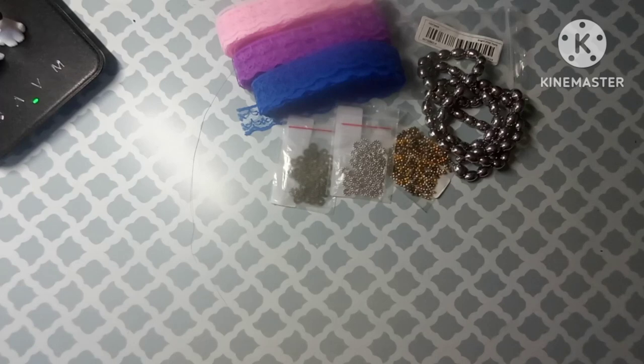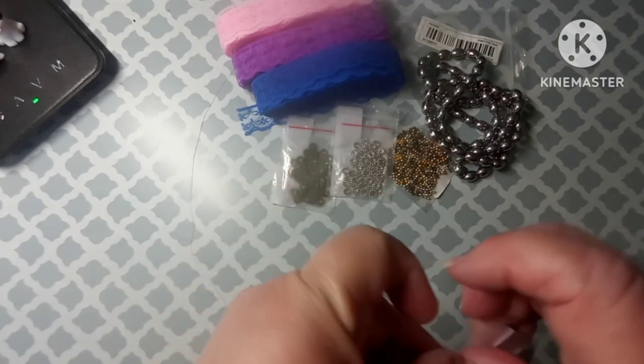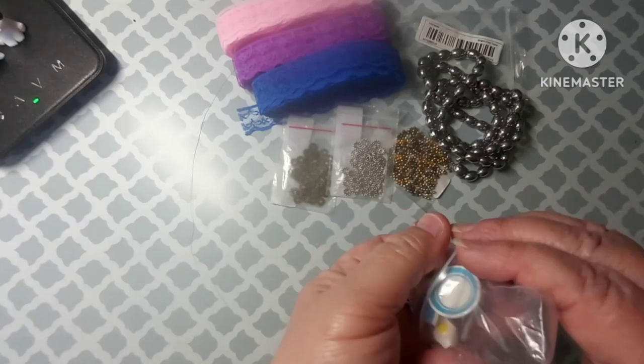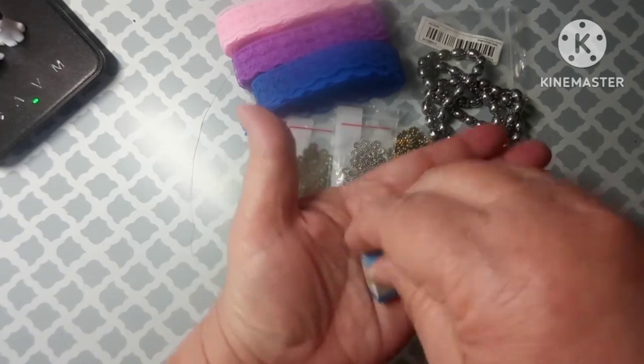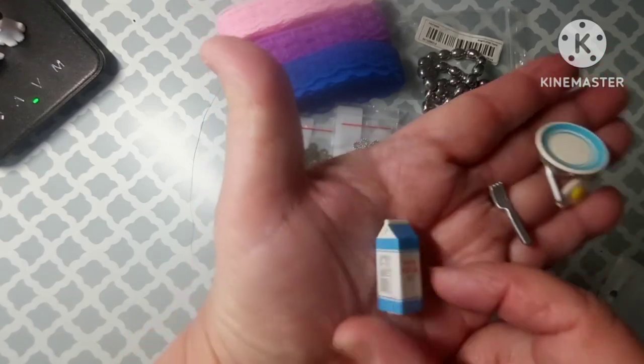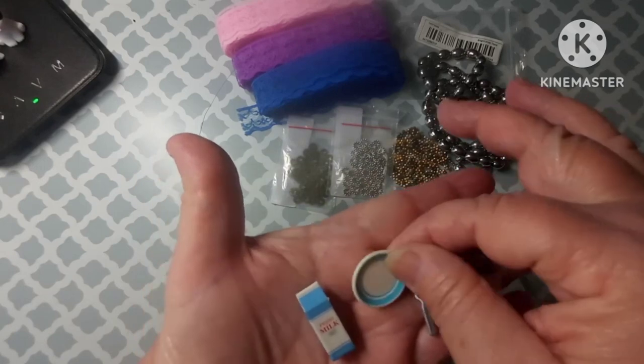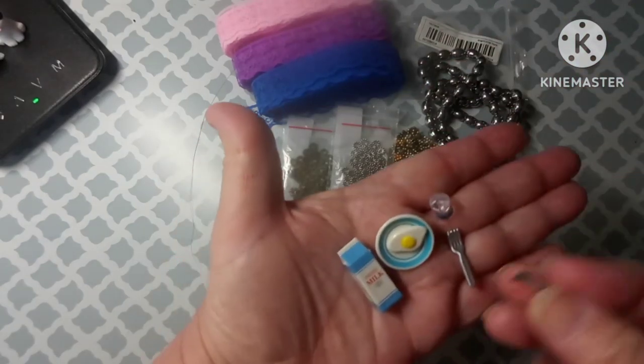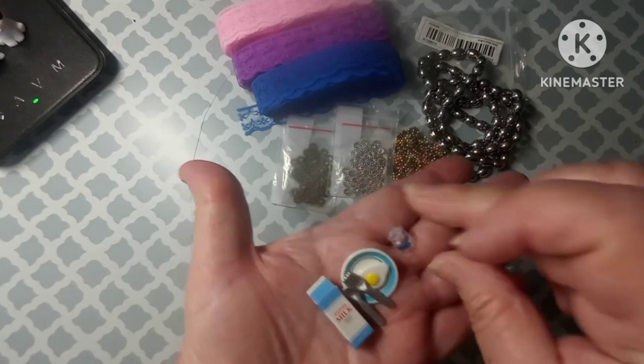And then, y'all, I could not resist. Now, this is too big to use in my dollhouses that I'm making. But if I ever make my own from scratch, or if I just want to put this in a shadow box for display, I got breakfast. So, this is a little milk carton. And then I've got a plate, egg, a little cup, the spoon, and a fork.